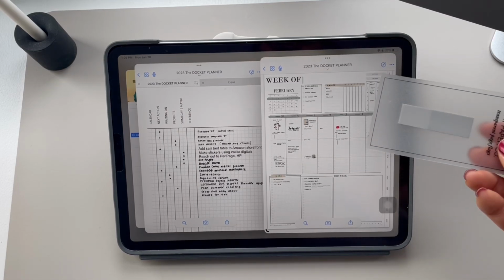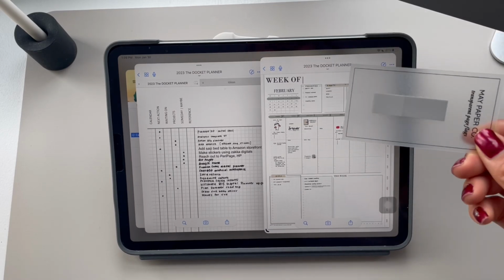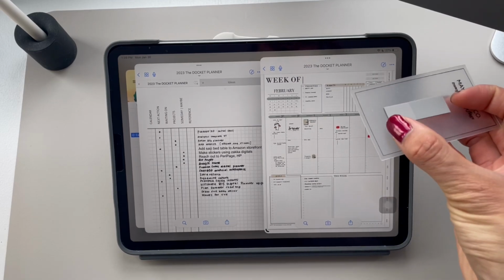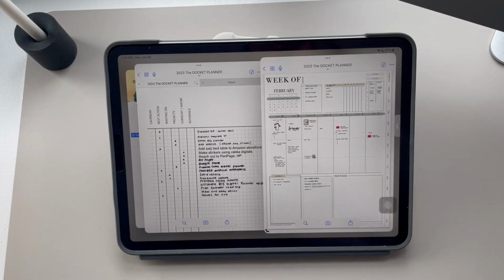But just for those of you who are concerned about putting something on a specific day and then it changing, I would highly recommend trying out this page flag idea, where you just write the one task onto a page flag and then you can move it around on your weekly planner.